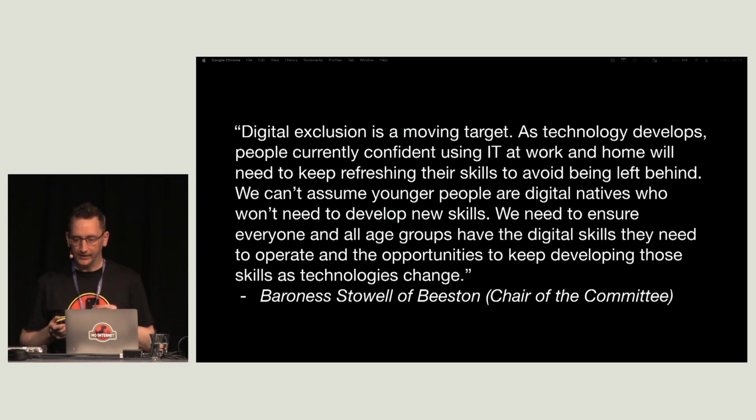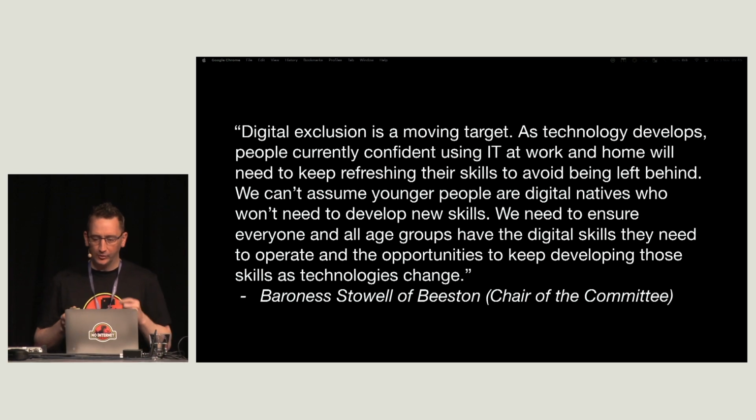As technology develops, people currently confident using IT at work and home will need to keep refreshing their skills to avoid being left behind. We need to ensure that people of all age groups develop the skills they need to operate and the opportunities they need to develop their skills as technologies change.